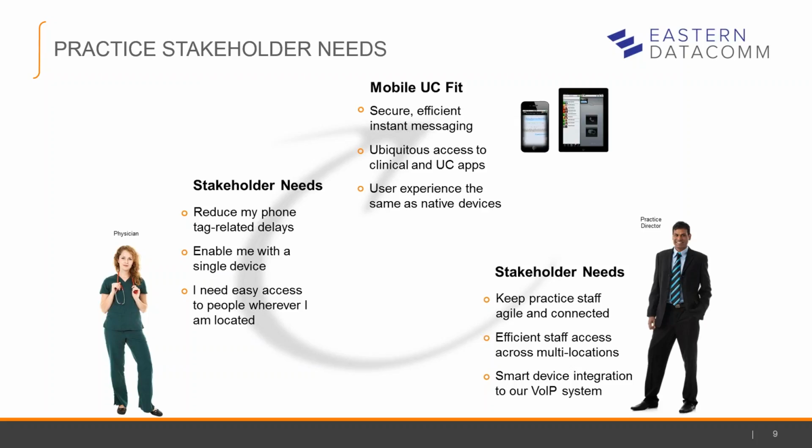So in the example I gave, instead of paging the physician and waiting for the physician to call back, the administrator could actually send an instant message directly to the physician, and the physician could respond back in real time using the instant messaging on the app. So they could go back and forth, and it was a secure connection, so they didn't have to worry about any patient information being compromised. It's in a secure environment. But now they were able to have that direct real-time conversation, even when the physician wasn't in a position to make a phone call.